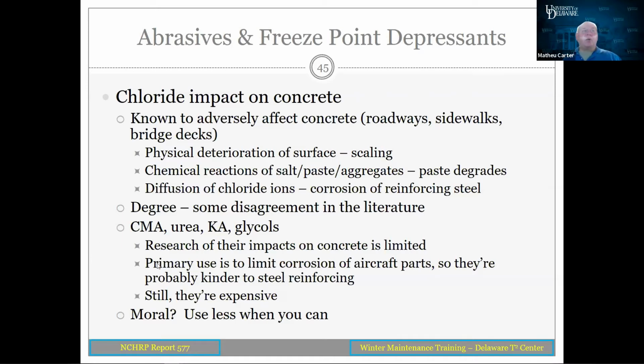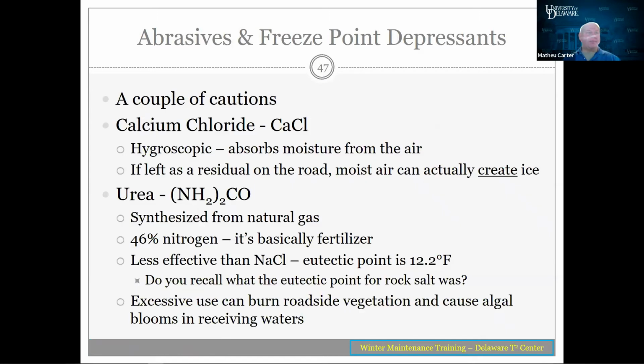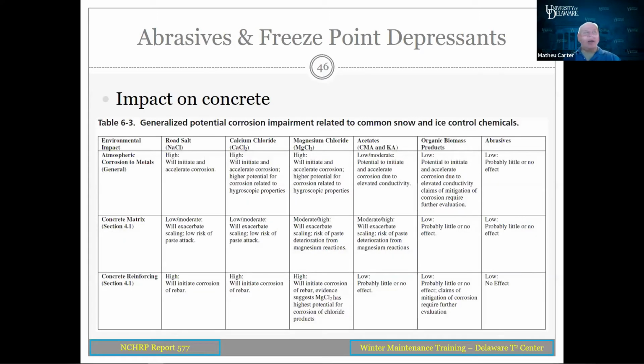When we get into some of the other materials, particularly the less used ones, there just isn't as much research done, and so it's not as clear. The bottom line is that using less of these materials is, generally speaking, better. We know that all of the materials we use are going to have some adverse impacts, whether it's on concrete or some of the other receptors that we would have. And again, you can go back to NCHRP to get some of the specifics on how different materials will act different ways.